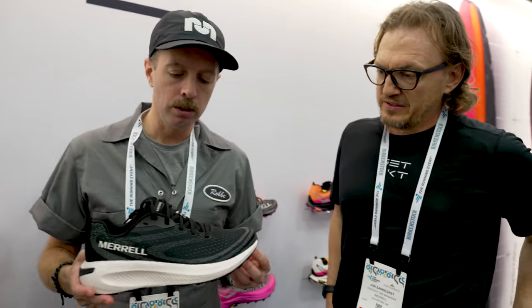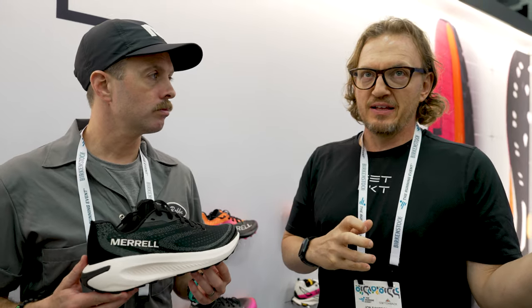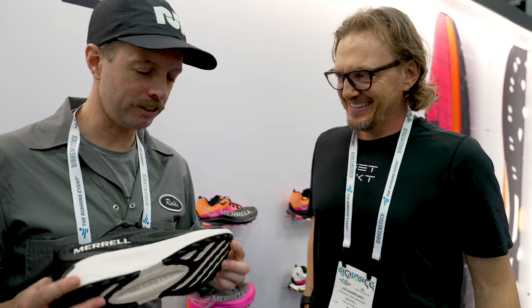Yeah, and as a trail brand, we said to ourselves, it feels like in the space a lot of road brands are making trail shoes and calling them road to trail. Why don't we make a road shoe, and we're a trail brand, and we'll call it road to trail. So it's like the opposite. Yeah. I like that. Cool.